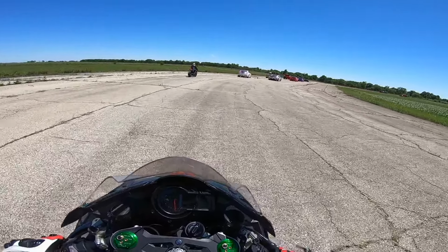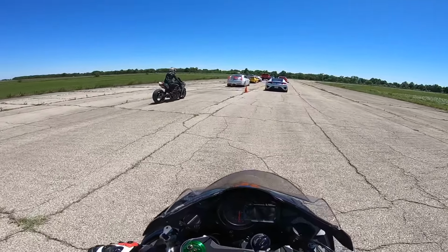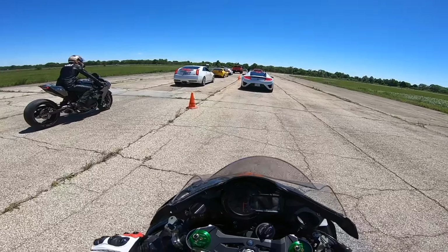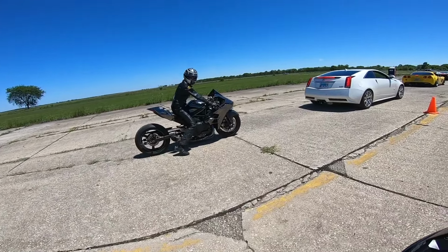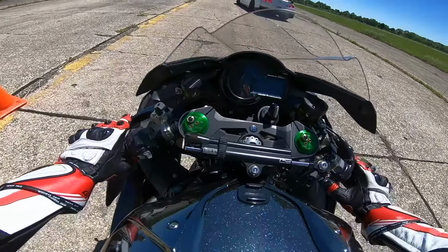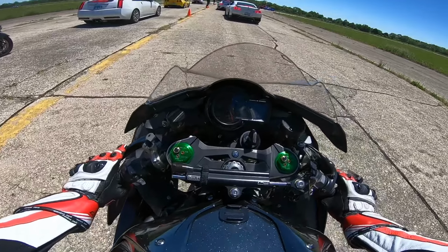So I've probably got 30 horsepower on that bike roughly. I think his bike makes 270, 280, and I'm around 300 at the tire. Hey, how much power are you making? 260? Okay. So he's 260 wheel horsepower. I'm 300 wheel horsepower. So there's about a 40 horsepower difference here.